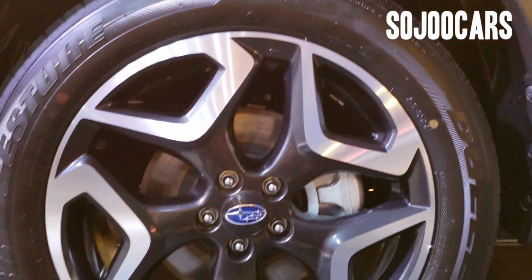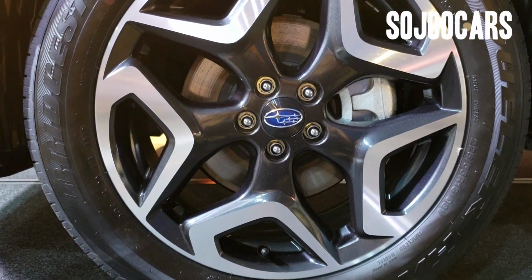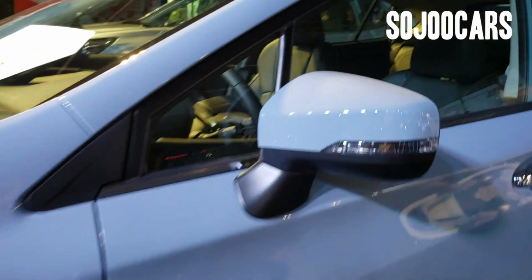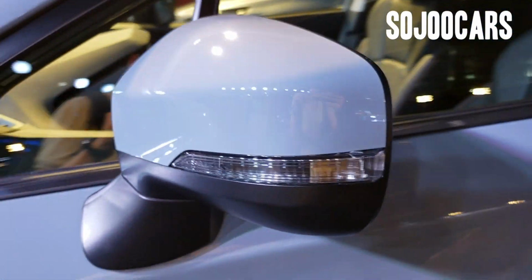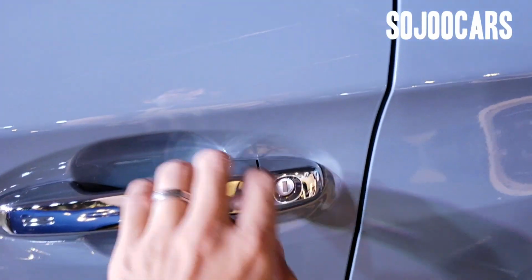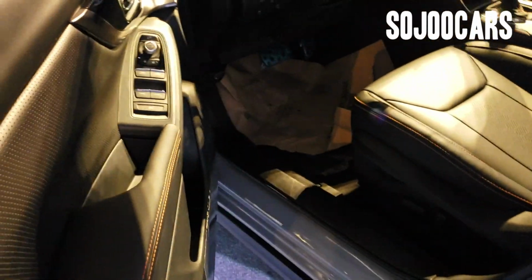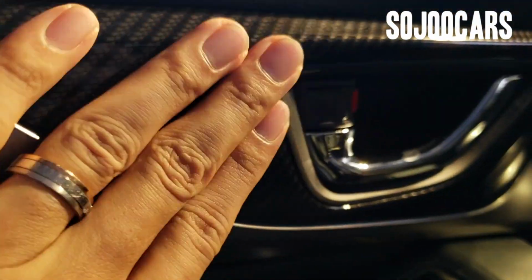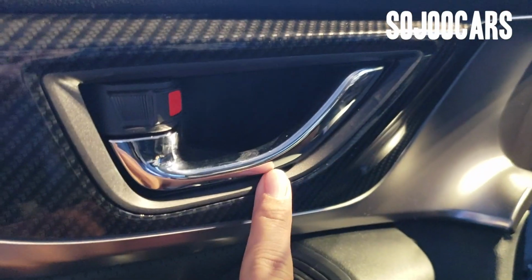This variant comes with two-tone alloy wheels with disc brakes. Very nice visibility in the A-pillar thanks to that small window. Power folding door mirrors with LED turn signal. Comes with keyless entry. In the door panel, you can see some carbon fiber accent with chrome door handle.